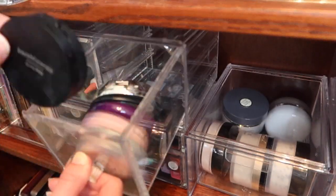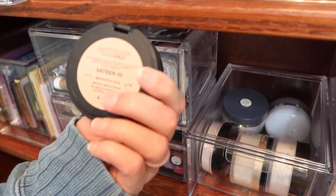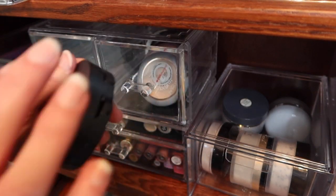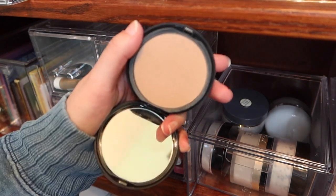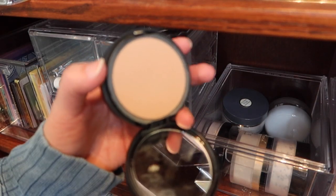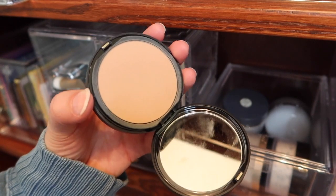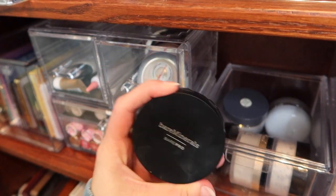Let's go with this guy. I can't remember. I always feel like this one might be a little dark, but then it ends up being okay. This is Bare Minerals Bare Pro Sateen 05. This is relatively newer to my collection. I've had it for maybe 4 months or so, but I just haven't used it as much as other products in my collection. So we'll pull this as well.